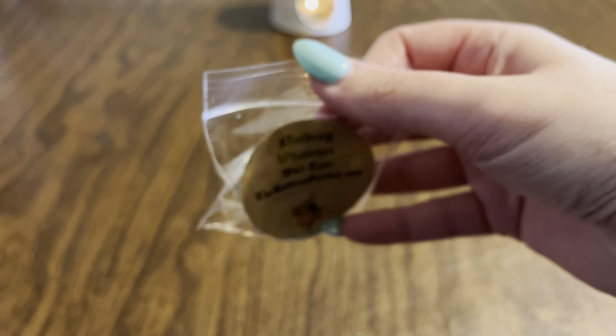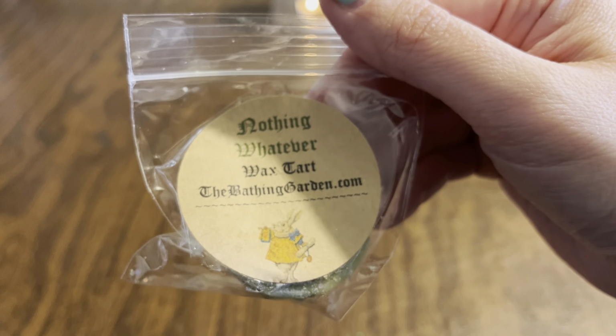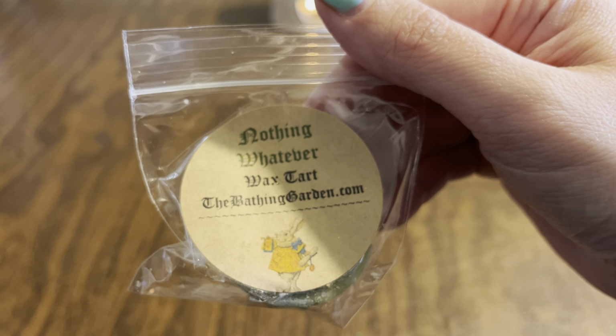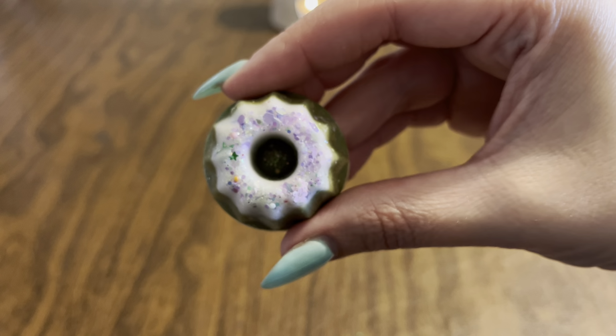The next one here is Nothing Whatever, and I've never had this one before, nor have I had it as a sample. So I was really excited about this one. This one is, I think, like green mint and ivy mixed with vanilla. And it looks like that. It's so freaking cute. My nails need to be filled. They're gross. Just ignore those.